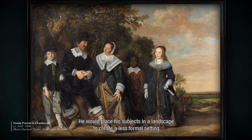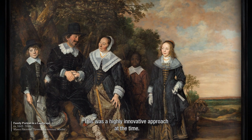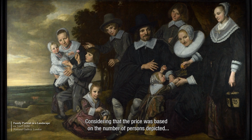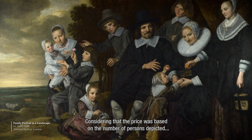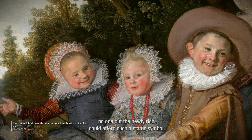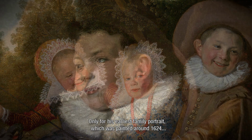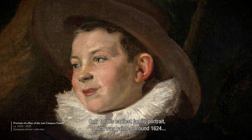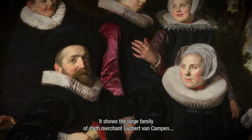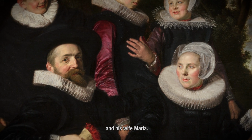He would place his subjects in a landscape to create a less formal setting. This was a highly innovative approach at the time. Considering that the price was based on the number of persons depicted, no one but the newly rich could afford such a status symbol. Only for his earliest family portrait, which was painted around 1624, is it known who the sitters are. It shows the large family of cloth merchant Gijsbert van Campen and his wife Maria.